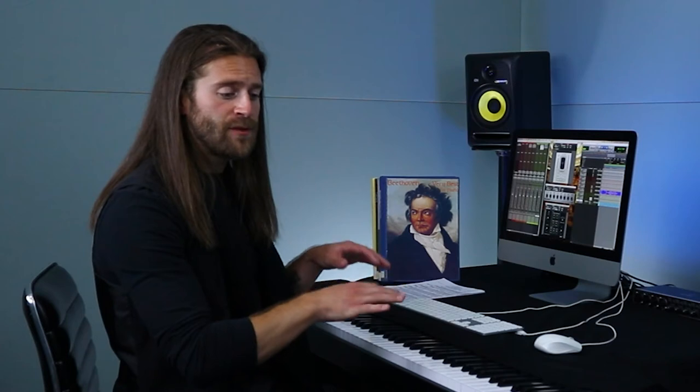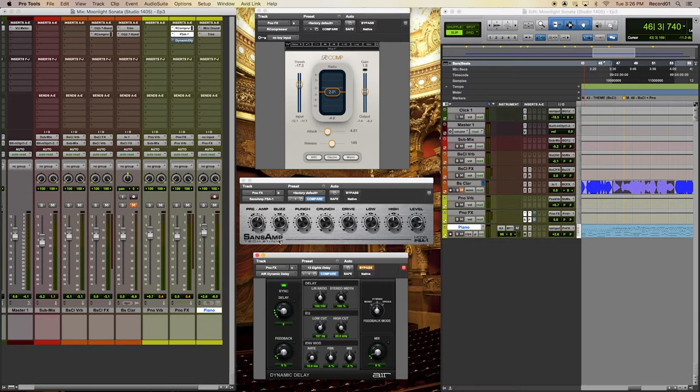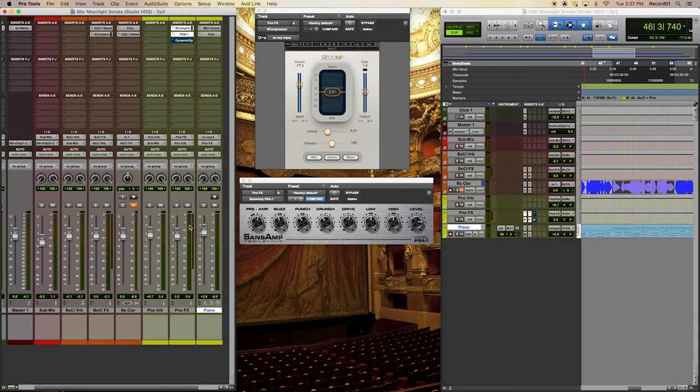Now, we're not going to be using the delay in this case. We want to have both of our instruments running into the same kind of reverb unit so they sound like they're playing in the same room. I'm going to go ahead and bypass this and just shut it off. So now we look at our piano reverb.